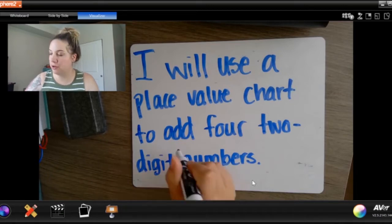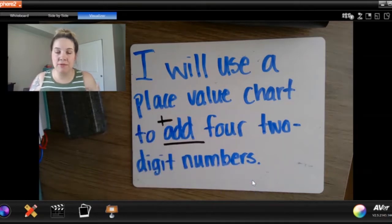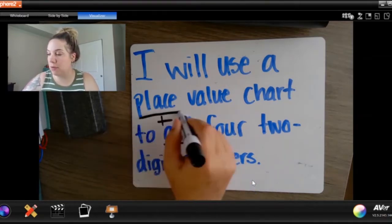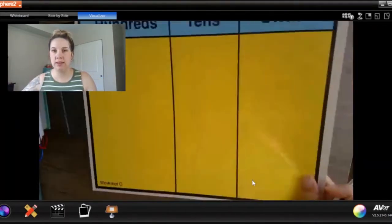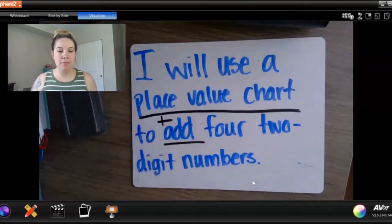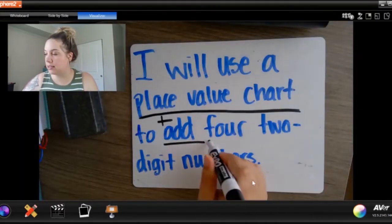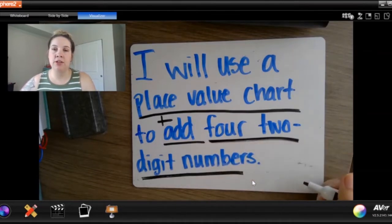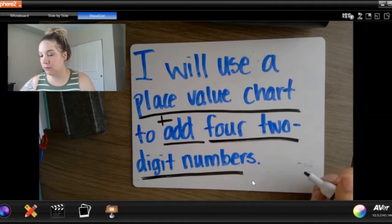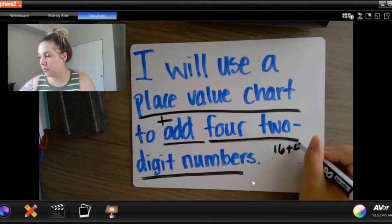Okay, so something you know for sure is we know what adding is, right? Something that some of you might know, and some of you may be wondering because you can't remember, is a place value chart. A place value chart looks something like this. We looked at that before. And then something that you know, or maybe you're wondering again, is 4 2-digit numbers. Yesterday we worked on adding 3 2-digit numbers. Today is 4 2-digit numbers, so it's something like 16 plus 41 plus 32.